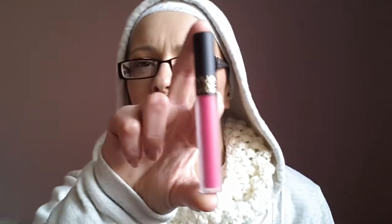And then I bought three of the velvet lip lacquer. Anyway, I bought this one, which is in Funk. Gorgeous pink. Shall I swatch it? That's kind of cute packaging. So this is in Funk. Okay, don't smell. Ew. So there's that one.